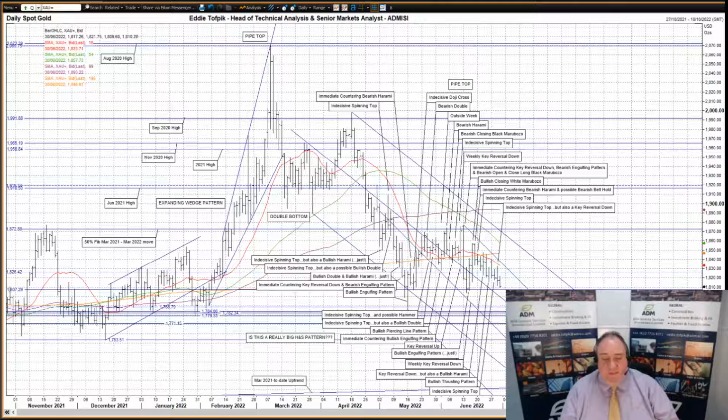Now, so far today, a decline towards the congestion at 1807, but as yet not breaching it or really touching it. I can see the beginnings of an argument for the December 21 today action being a possible really big head and shoulders top pattern. I think I'll develop on that.